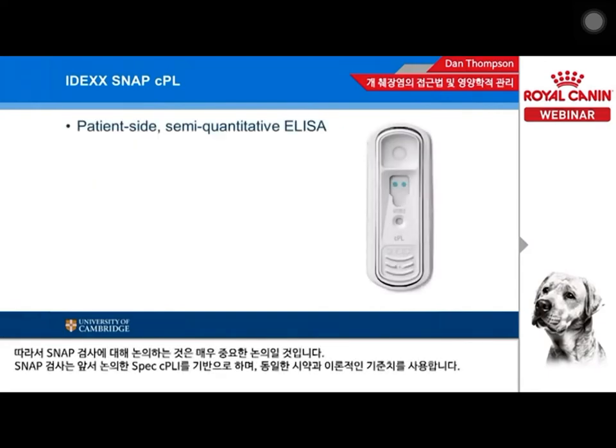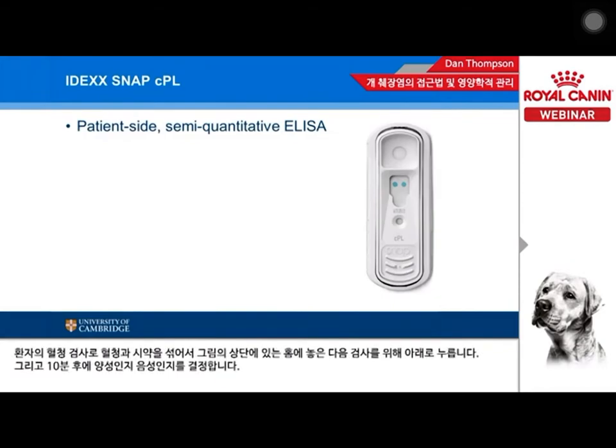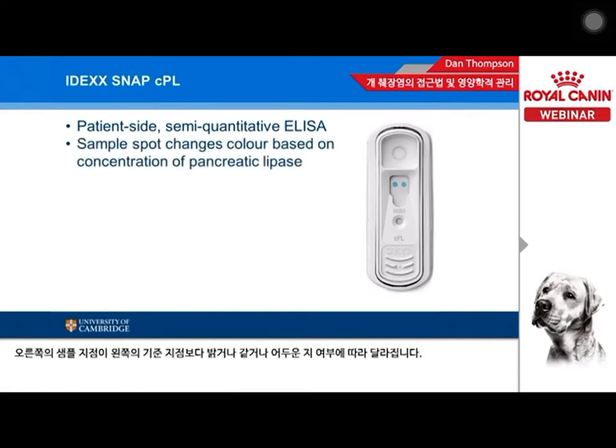So to discuss the SNAP test, which is probably quite an important discussion, the SNAP test is based on the spec CPLI that we've just discussed. It uses the same reagents and the same theoretical reference limits. It's a patient-side serum test where you mix serum and the reagent provided, place it in the well at the top of that picture, and then press down to activate the test. After 10 minutes, you decide if it's positive or negative based on whether the sample spot on the right is lighter than or equal to or darker than the reference spot on the left.